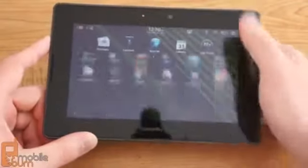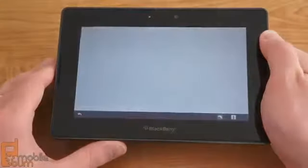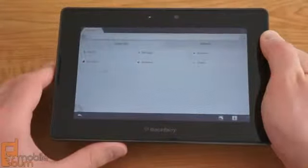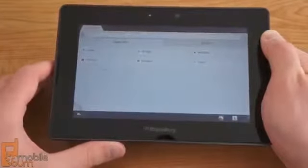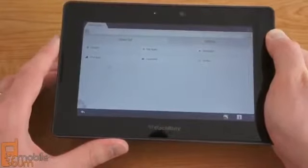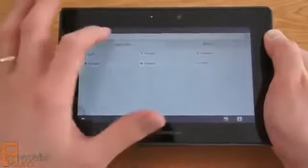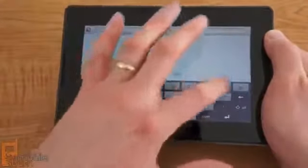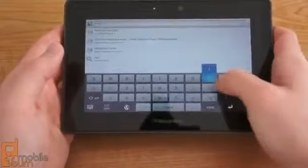One application that I was able to find in the App World is the Dolphin Browser HD, ported over from Android. This version that's available for the Playbook is an older version, 6.3, whereas in the Android market we have 7.2 already. And it is a little bit slower than the standard native browser on the Playbook, so it doesn't really offer too much. The other features that are really important to Dolphin users are the add-on features, which you can't access in the Playbook App World yet.